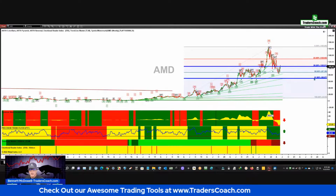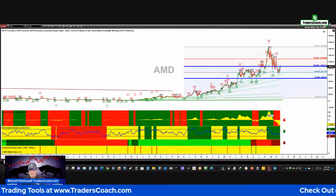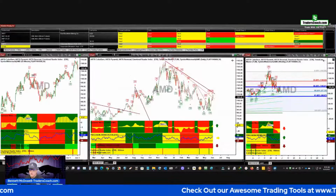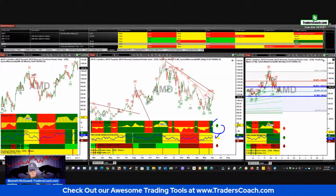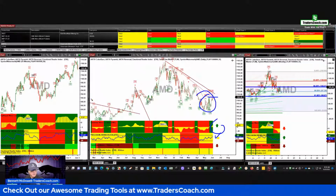We'll draw that up. So we've hit the target zone. That's a dot connected. Green PTF, that's a dot connected. Let's take a look at the daily chart. No more red in the PTF. Green here, that's a dot connected. Pyramid hit here, that's another dot connected.